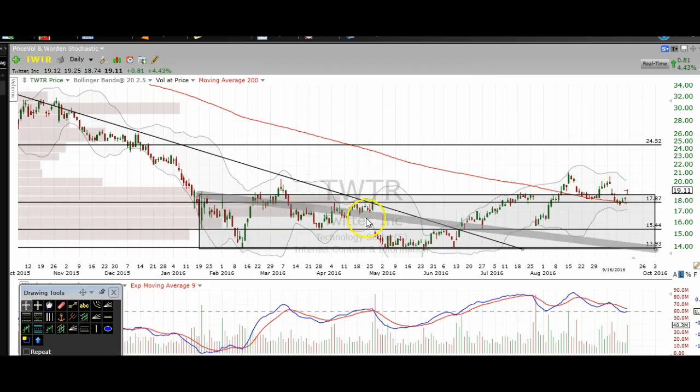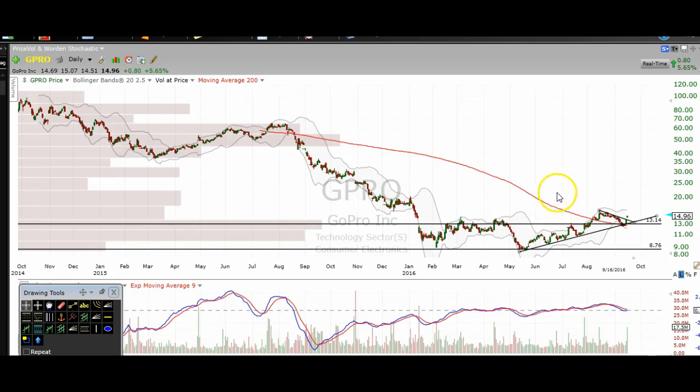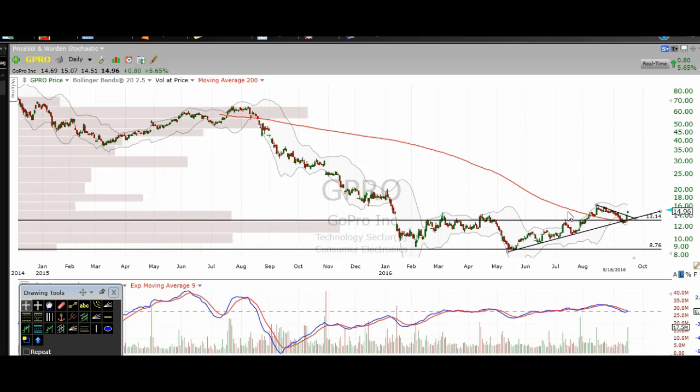Okay, pretty much the same thing. Here, Twitter headed down and then formed this nice bottoming formation and then broke over the 200-day moving average. Okay, let's look at GoPro. Same thing. Very similar looking charts.